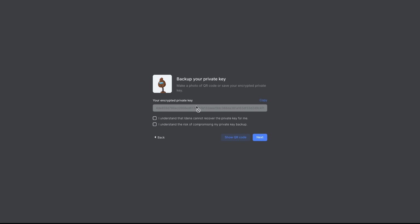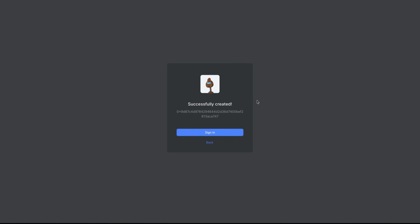On the next step, you get to see your encrypted private key. This is something that you should never share with anybody, because with the private key, people could try to brute force your password and basically gain access to your account. So make sure that you keep that key somewhere safe, and also be aware that if you forget or lose that key, you lose access to your account. So you'll have to copy that key. I'm just going to copy it to the clipboard and then confirm that you understand the risks of losing that key, and click on next again. And with that, you've successfully created your account and you can go to the sign in.